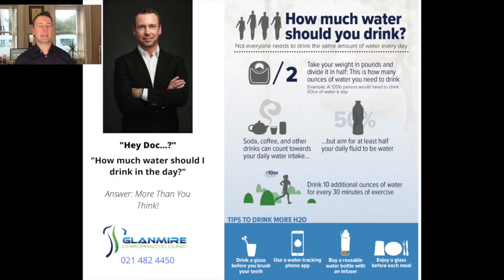So you just take half your weight in pounds, and that's how many ounces of water you should be drinking. At least 50% of those ounces should be just good old-fashioned water, and the rest can be juices or teas or coffees or whatnot. But try not to get too much coffee because that's also a dehydrant. So at least half your body weight in pounds in ounces, and 50% of that in good old-fashioned water. Okay, so that's your tip on sitting at the desk.